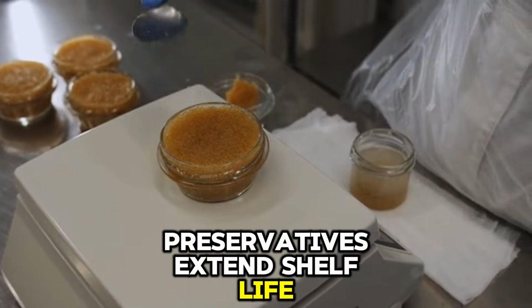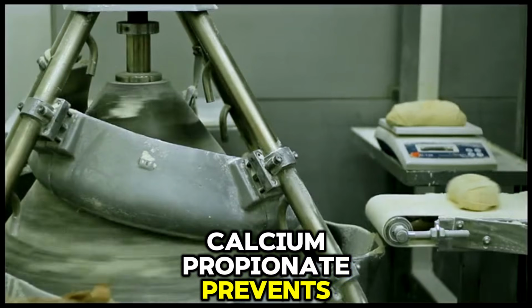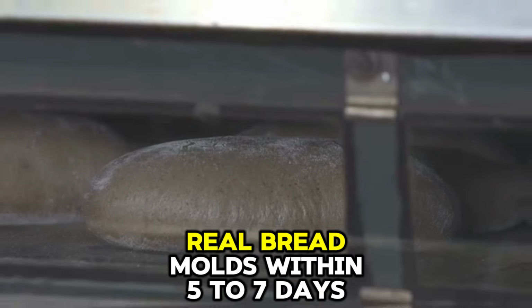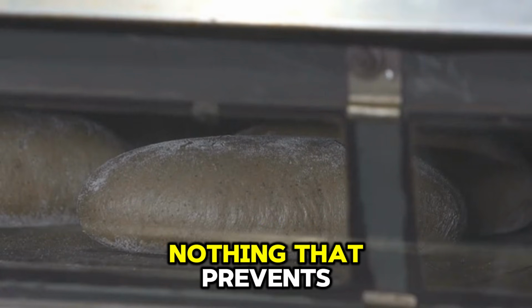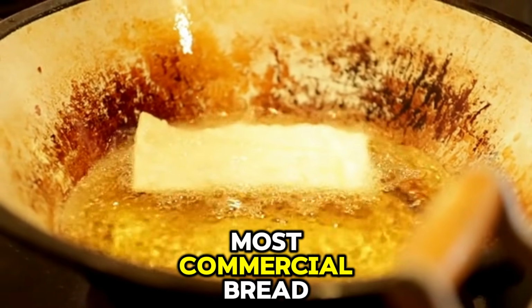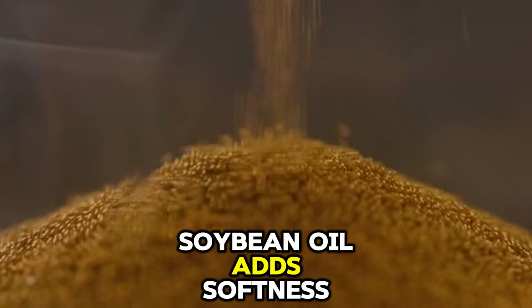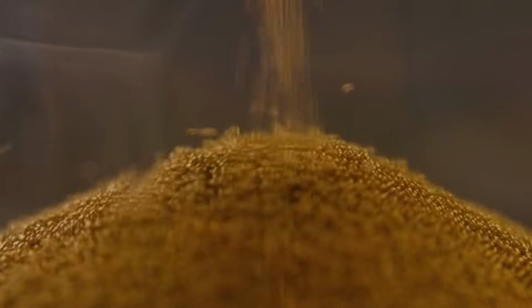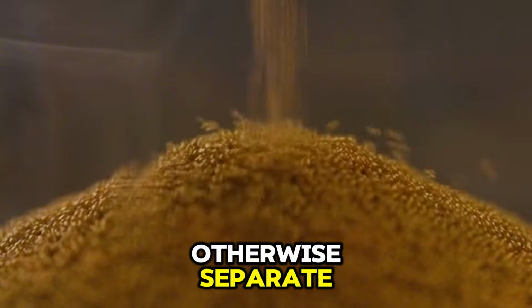Preservatives extend shelf life far beyond what any real food should maintain. Calcium propionate prevents mold growth for weeks. Sorbic acid stops microbial activity. Real bread molds within 5 to 7 days because real bread contains nothing that prevents natural decomposition. High fructose corn syrup appears in most commercial bread for sweetness, browning, and preservation effects. Soybean oil adds softness. Vital wheat gluten boosts protein content artificially. Monoglycerides and diglycerides emulsify ingredients that would otherwise separate.